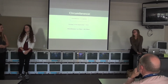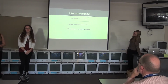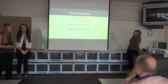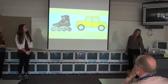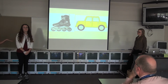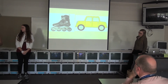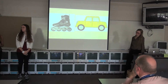So the circumference of our wheel, with this standard wheel size, the diameter is about 72 millimeters, so you multiply that by pi, and it's about 226.195 millimeters. So she said, well, that's really small, but I wonder how far a car wheel can go in one rotation. So we compared how many times our wheel had to go around to go a mile compared to how many rotations a car wheel has to go around to travel 1 mile.